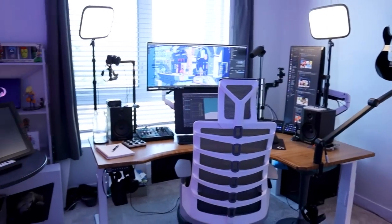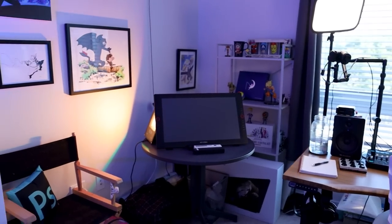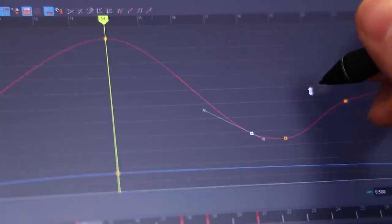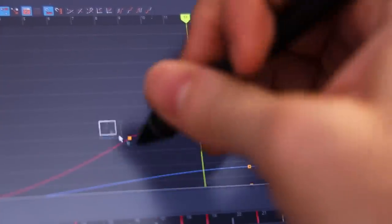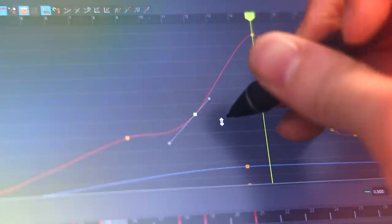In this week's episode, I want to show you my setup, why I use what I use, and how it helps me to stay focused, work faster, and just make cooler stuff. Do you need a bunch of fancy tech to create? Of course not. But everything I use is a tool with a specific purpose to improve my process or make my workflow more efficient. So let's begin.